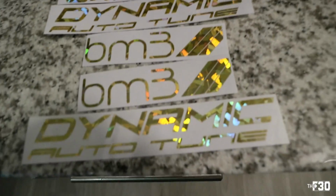Check out the decals, dude. What do you guys think? Gold, diamond, neochrome. These are gonna be going on the back side windows. I think they're gonna look dope, especially with the gold theme I have going on.